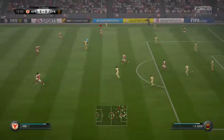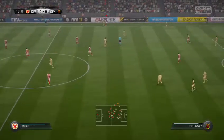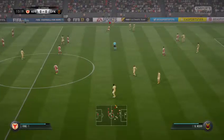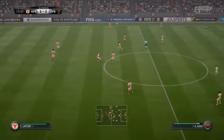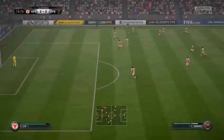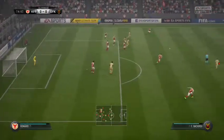It's a turnover of possession here. There's going to be a throw-in after that tackle. Edwards. Here's a chance to attack. That's a good spot by the defender.